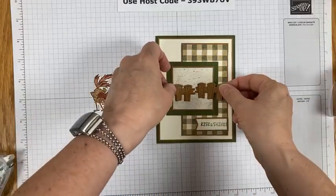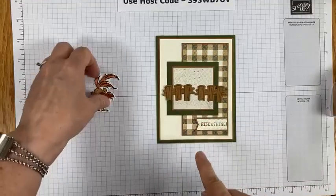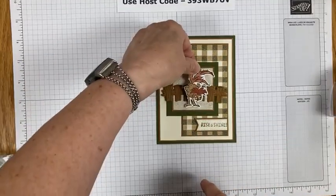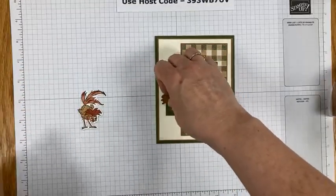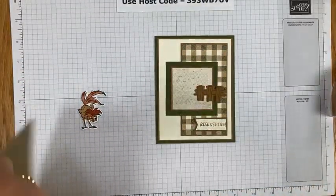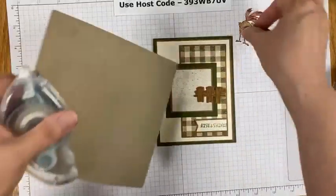That's awesome. Okay, so what we're going to do is adhere the fence, and then he's going to go right over the top. So that's why I didn't have to worry about fussy cutting this time. I could just put that right in there. Whoops, I'm losing everything here. Let's get that out of the way.